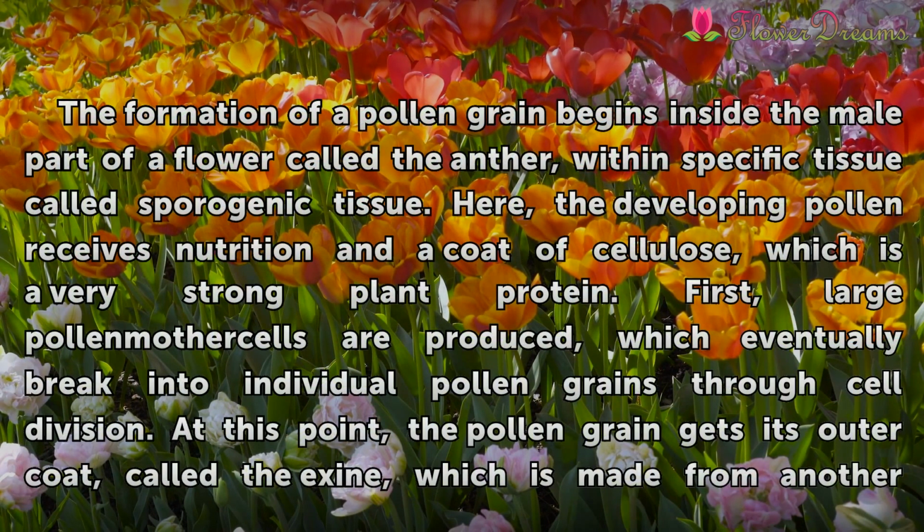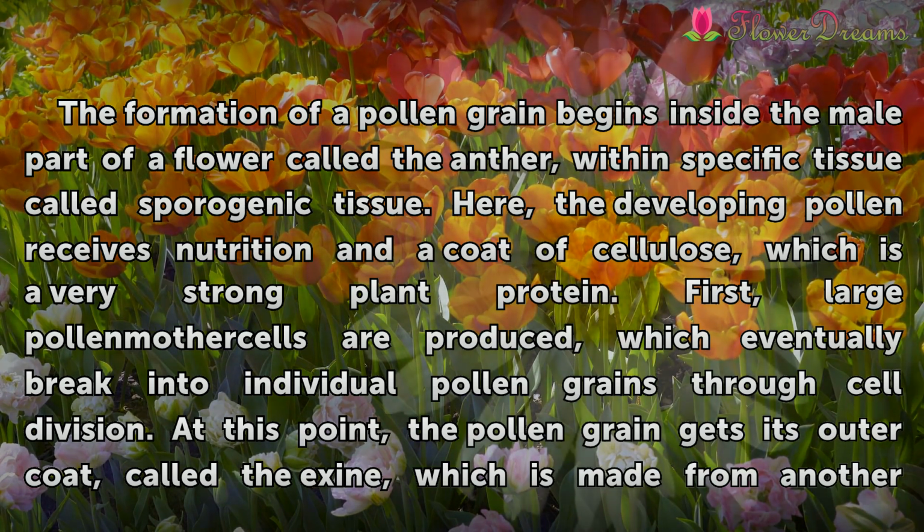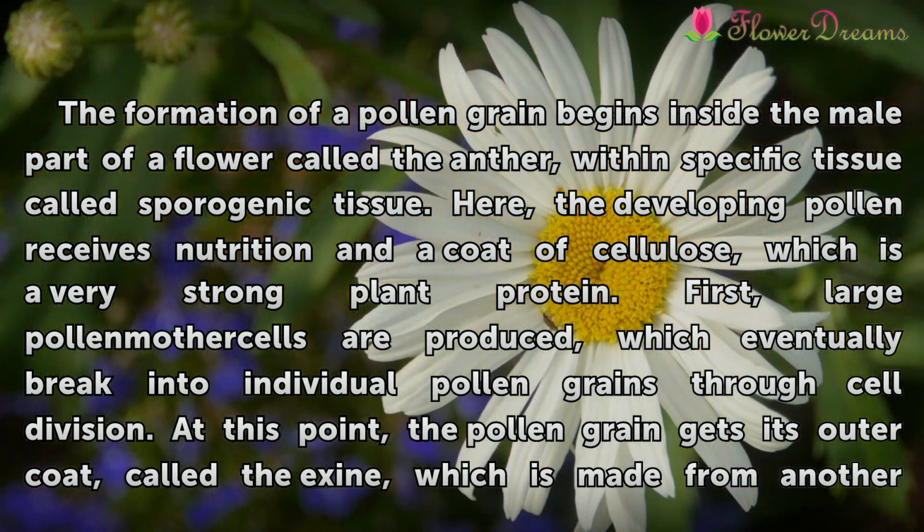The formation of a pollen grain begins inside the male part of a flower called the anther, within specific tissue called sporogenic tissue. Here, the developing pollen receives nutrition in a coat of cellulose, which is a very strong plant protein. First, large pollen mother cells are produced, which eventually break into individual pollen grains through cell division.